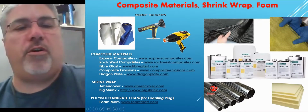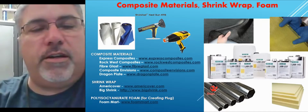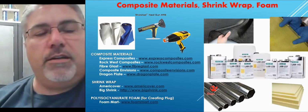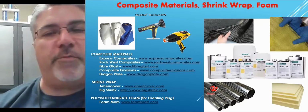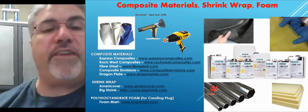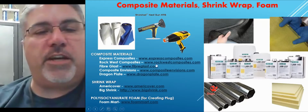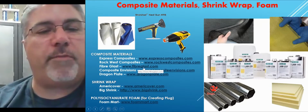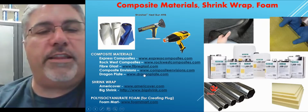All right. So if you are planning on incorporating some composite material to keep the weight down, or if you're going to build a composite body, I'll pray for you. But if you're going to build a composite body, here's some of the stuff that we found, that we ordered for our car: Express Composites, Rock West Composites, Fiberglass Composite, Envisions, and then Dragon Plate.